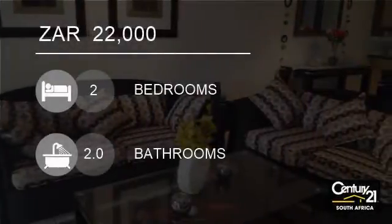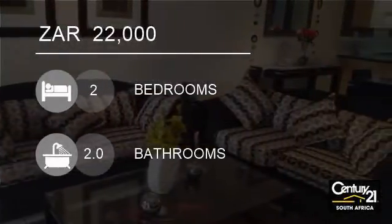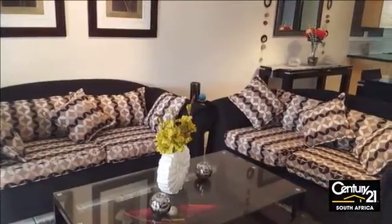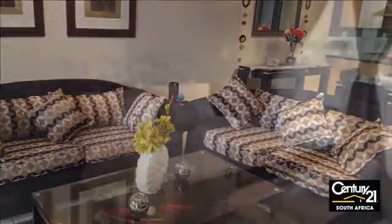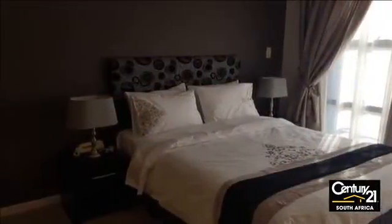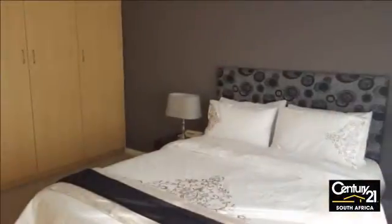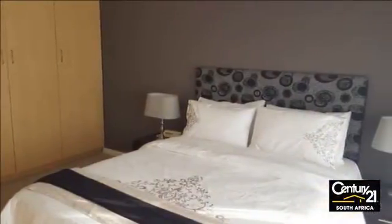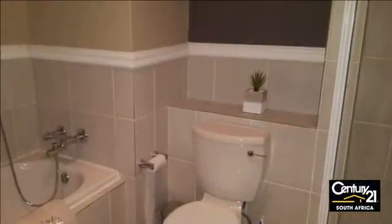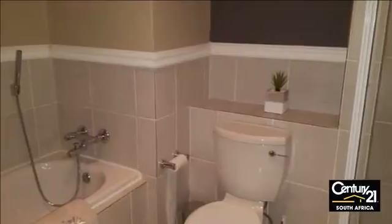Welcome to this two-bedroom apartment for rent in Sandown, Sandton, Gauteng, South Africa for R22,000. Superbly situated in the Sandton CBD, less than 1 minute drive away from world-class Sandton City and Nelson Mandela Square, 77 Grayston puts you right where everything is at, and takes the headache out of the Johannesburg traffic.